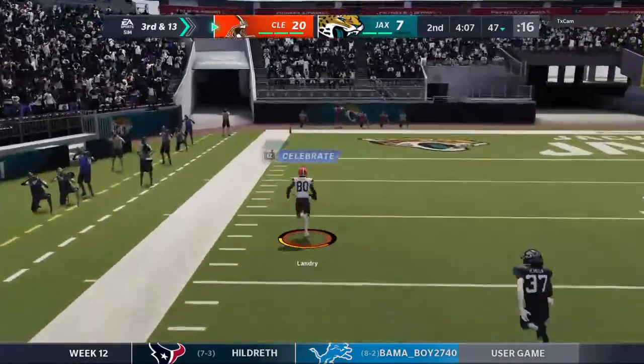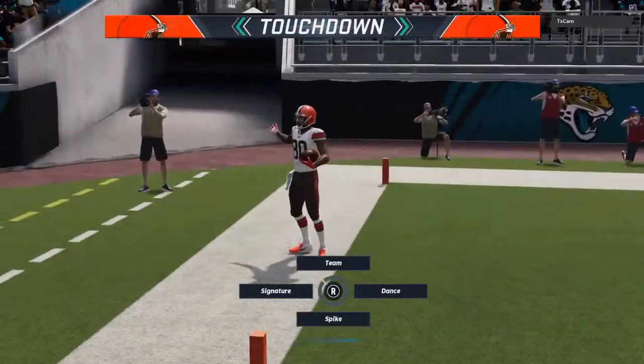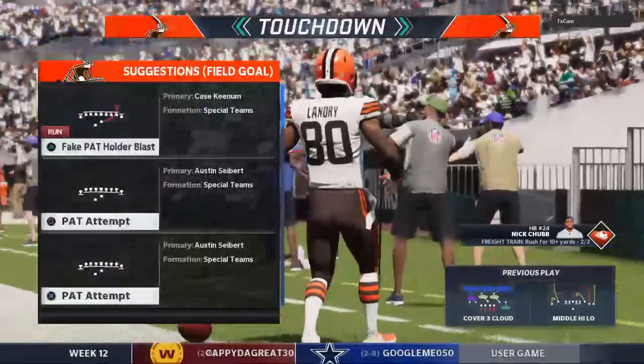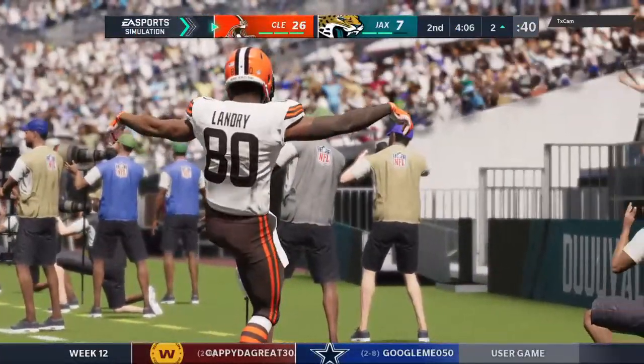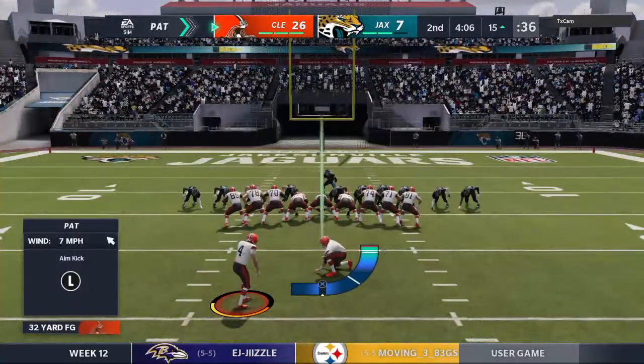And he's got his man. That's Landry. And all the way in. Touchdown, Cleveland. Complete to number 8, Jarvis Landry. His 5th touchdown now on the year. And the Browns add 6 to their lead.